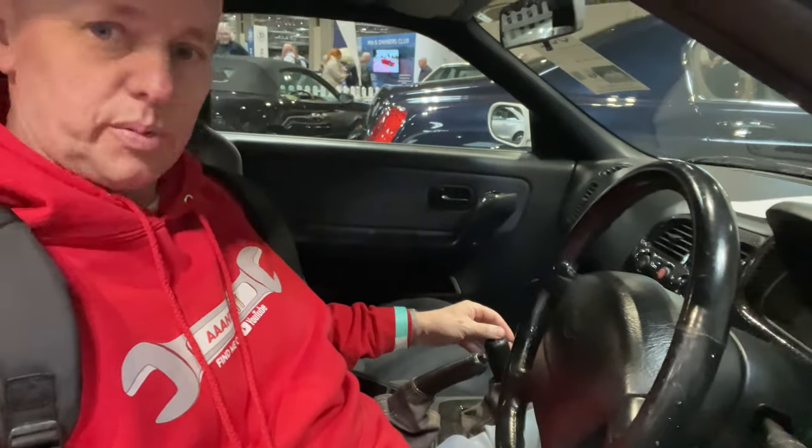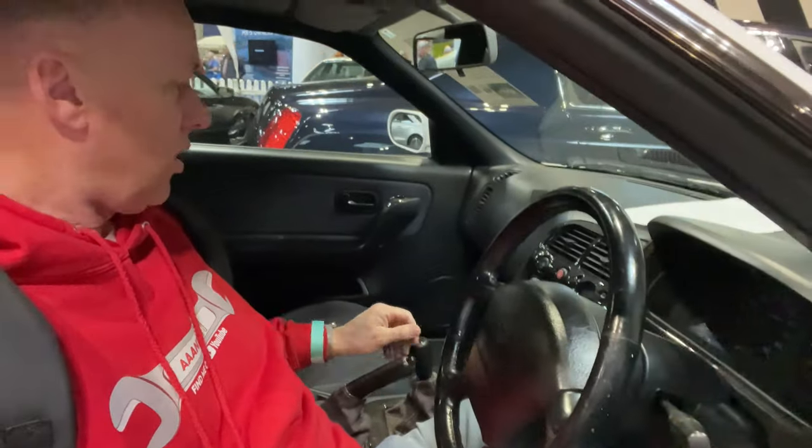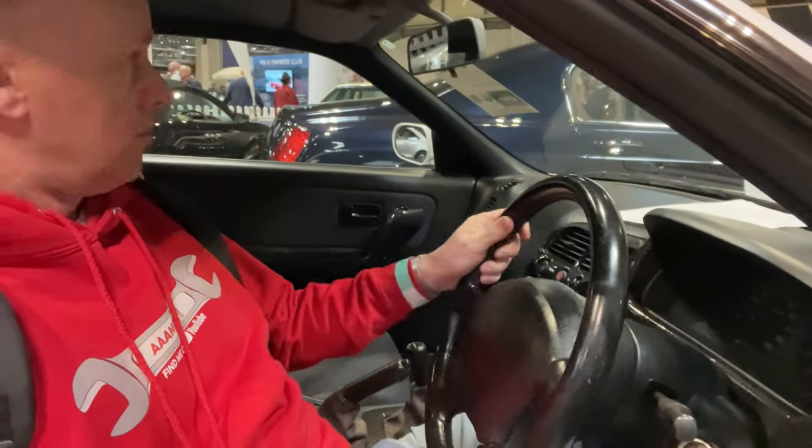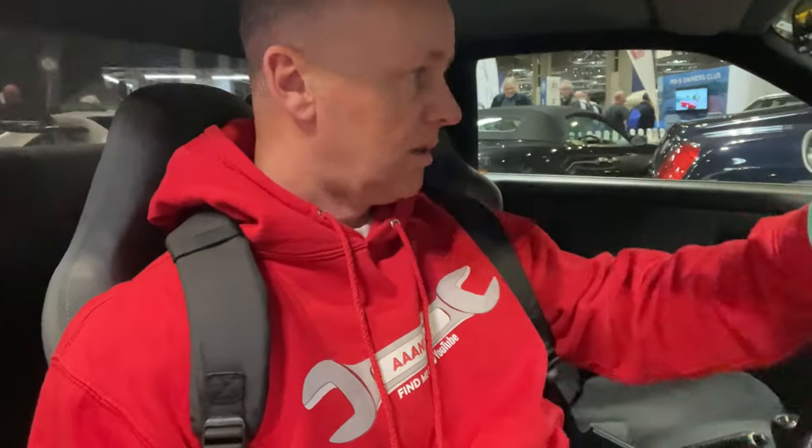The clutch is heavy on it, that's a really hefty clutch, but then it needs to be, it's got a bit of power this one, hasn't it? 106,000 miles on the clock. Skyline. Original steering wheel and stuff though. It's not bad, it's quite nice.